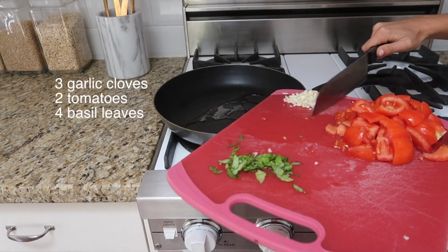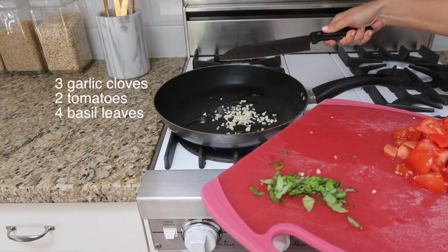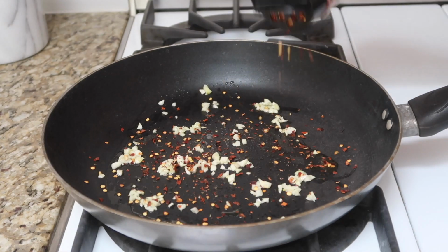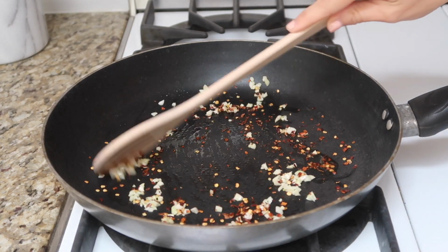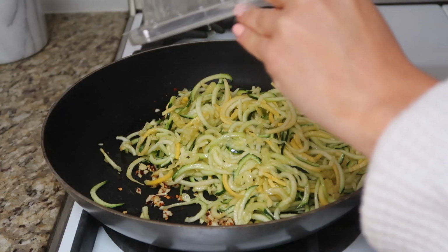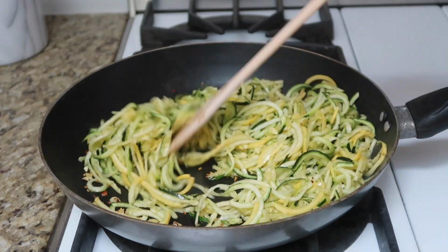So the first thing you want to do is add a little olive oil to your pan, and we're going in with some garlic. It's a lot of garlic. Next, I'm going in with a little bit of red chili pepper flakes. Now, if you don't like things to be too spicy, definitely don't add a lot, so this is really up to you. However, since we are going in with zucchini spaghetti, as you see here, they definitely need some spice.